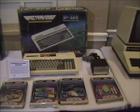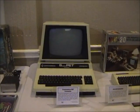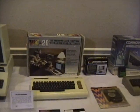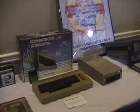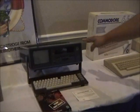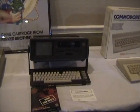Spectravideo computers. One of the first computers for the market from 1977, the Commodore PET. Got one of them. And of course, it got a little more popular when it became the VIC-20. And of course, the Commodore 64, one of the most popular computers of all time. And this was considered a laptop or a portable computer back in the day. I believe it weighs quite a bit, over 20 pounds.